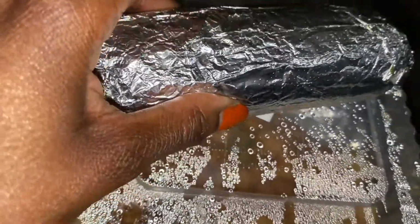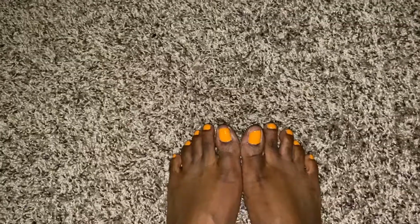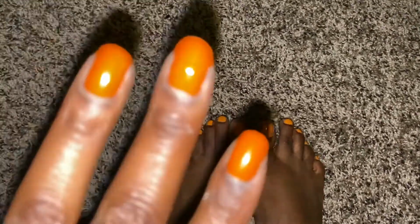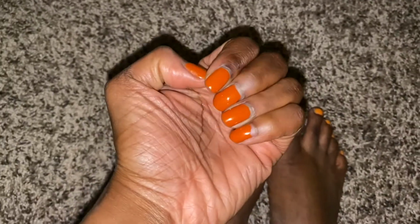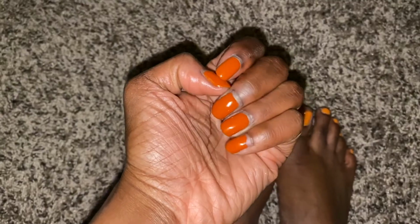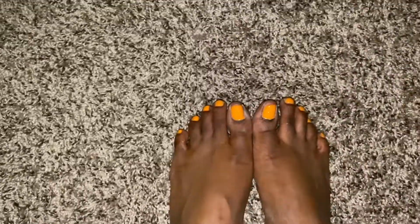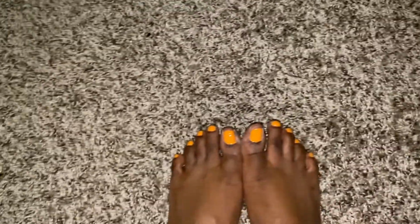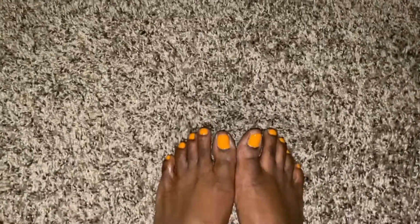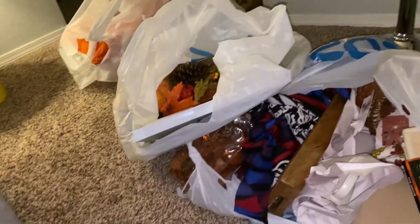And then we got some street corn. I had some fries too, but I already ate them. But that's what we got. I did my toes on my own. I just did the orange. My nails. My fingernails are like a burnt orange just because I can't have bright stuff on my fingernails. But my toes are always bright, and I added the orange by myself. It's gel nails too.